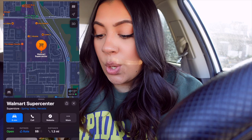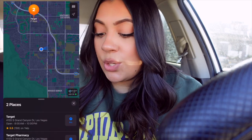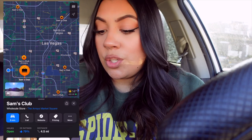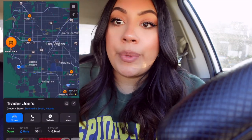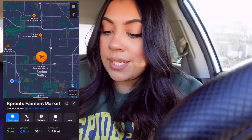So Walmart is going to be 6 minutes away from these apartments. Target is going to be 8 minutes away. Costco is going to be 14 minutes away. Sam's Club is going to be 9 minutes away. Albertsons is going to be 8 minutes away. Trader Joe's is going to be 12 minutes away. Sprouts is going to be 13 minutes or 16 minutes away.